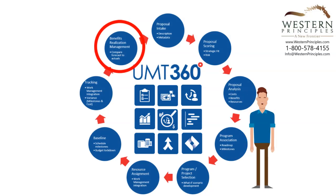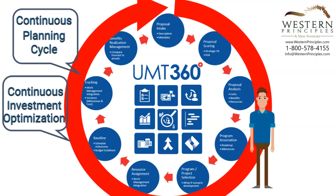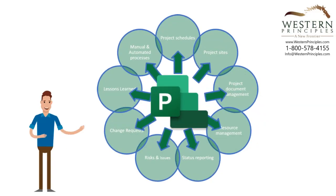UMT360 provides benefits realization management capabilities that you can use as each project completes. With UMT360, the planning cycle is a continuous process, driving agility and adaptability. Well, alright, that gives you a summary of what UMT360 brings. Let's look at how Microsoft Project Online contributes to driving project delivery success.